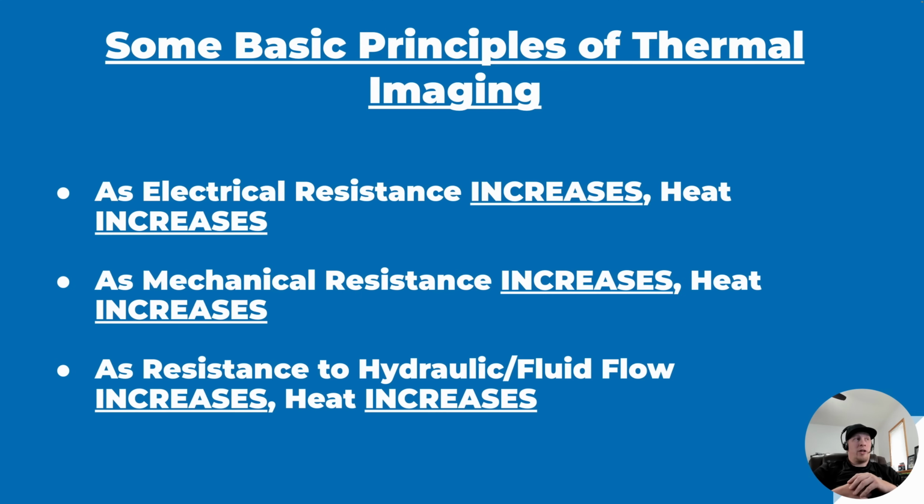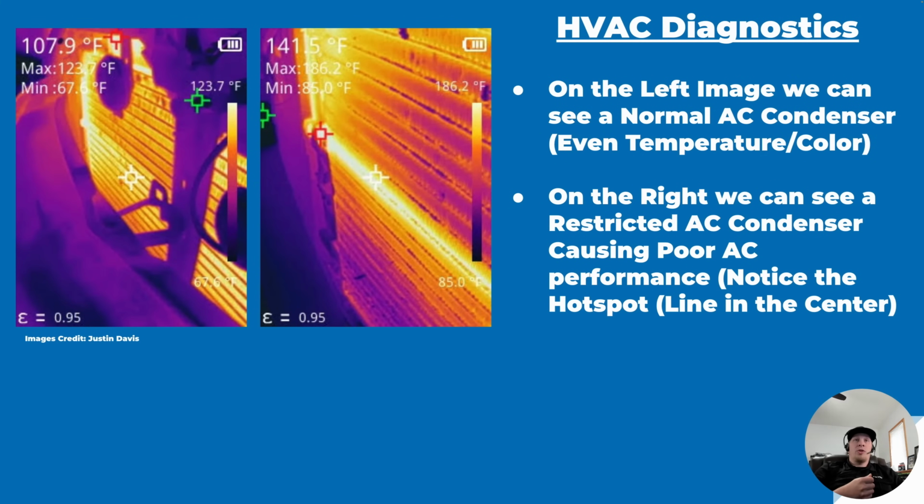Then the third thing I want to look at is resistance to hydraulic or fluid flow. As that increases in resistance, again, heat increases. So again, we'll go through each of these to show you some different scenarios so you can see some examples. So the first example we're going to do is HVAC. So maybe you've never used a thermal imager for HVAC diagnostics on a vehicle before. Now, if we think about this, the whole job of an air conditioning system is to transfer heat, right? We're trying to transfer heat, cool the engine, or cool down the passenger compartment.